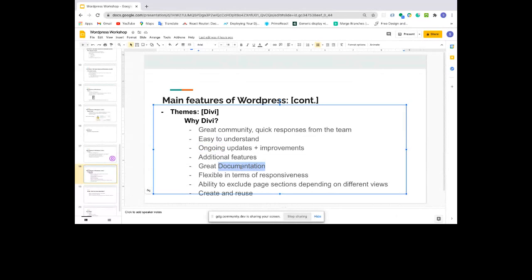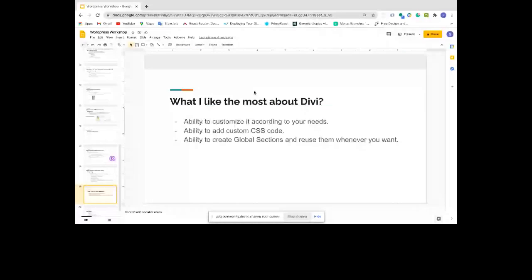It's flexible in terms of responsiveness and the ability to exclude page sections, which I can show you when we start building. And you can create something and reuse it. You remember I told you that you can create something in posts and then reuse it just by re-adding pages. What I really like about Divi is that you can create a page in one website, export it to your computer, and then import it to the other website that you're using. Let's say you created your own design and you want to use it for your other websites, you can do that with the Divi theme. I'll go into more detail about what I like about Divi when we start actually building. And for developers, Divi is actually great. You can customize anything you want with CSS based on your needs.